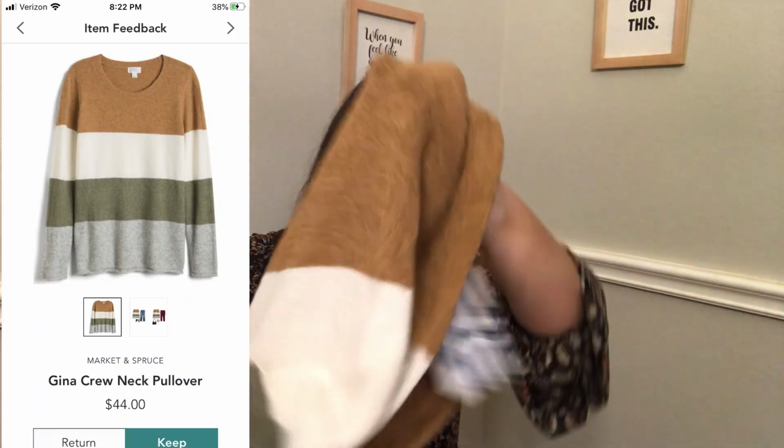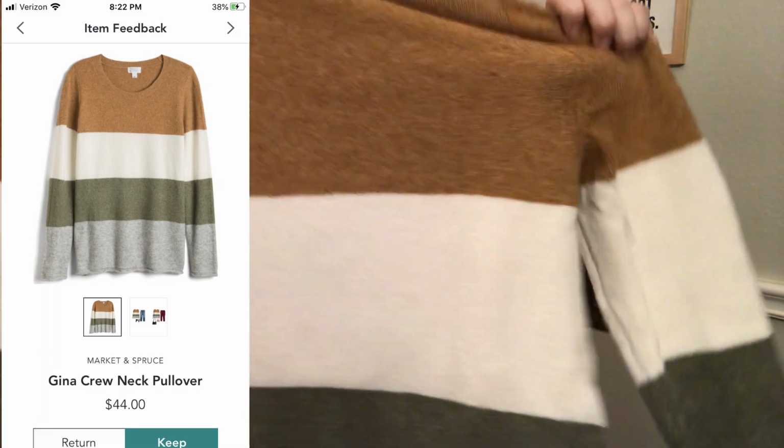And it's thick. It's falling apart. I don't know what's going on here. So the top item is what looks to be like a color block, either sweater or cardigan, and it looks like a sweater. And you know, for a really long time, I didn't understand the color block trend, but I think I get it now.